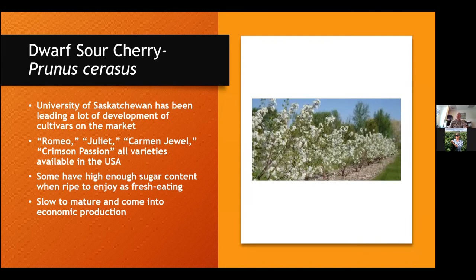They come into production a little bit slower. You know, they start production after a couple of years and then they really continue to ramp up. And we'll see kind of where they hit that plateau of mature production as they continue to get older in the trials that we have operating.